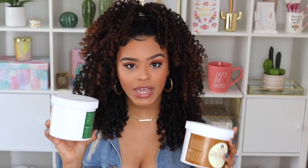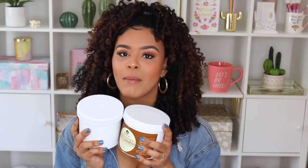These are the liter size options. I don't think they have them in liter size at the moment, but you can buy the regular 8-ounce size on the Soultanical website. These are just my go-to.